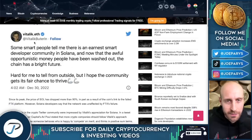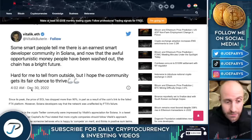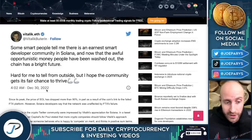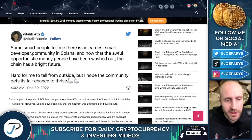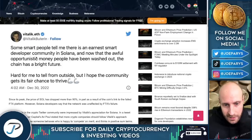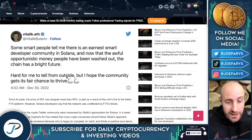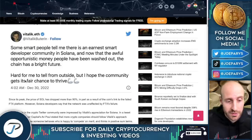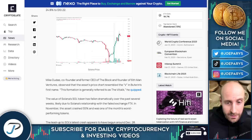Vitalik Buterin, who is the creator of Ethereum, tweeted this a couple of days ago, in December. He said, some smart people are telling me that there is an earnest smart development community in Solana, and that basically there's a lot more opportunity and money and all that's been washed out, but the chain has a bright future. Hard for me to tell from the outside, but I hope the community gets its fair chance to thrive. He said this, and that pretty much marked the bottom, and Solana has been going crazy ever since then.